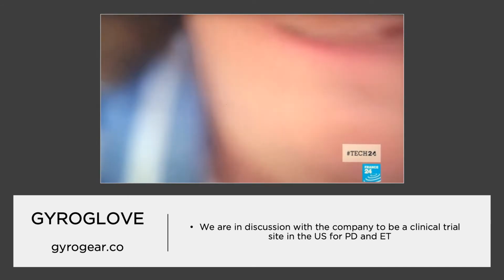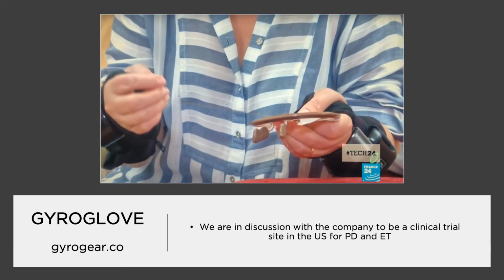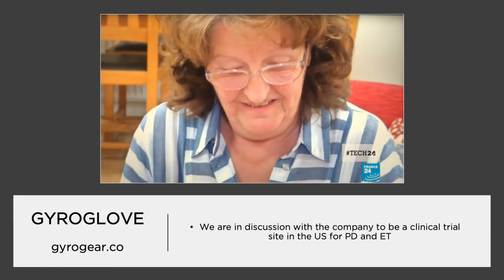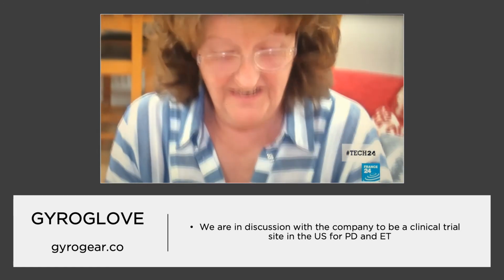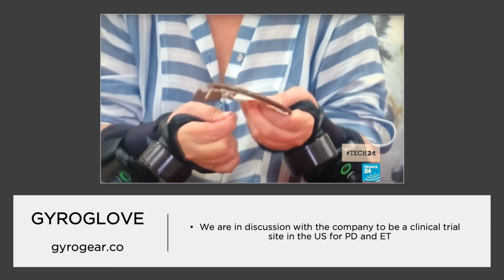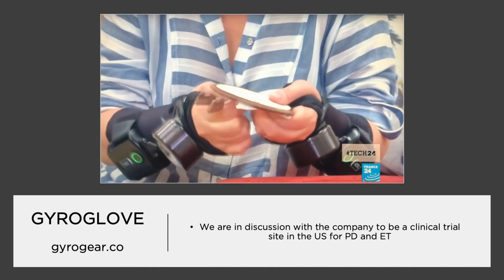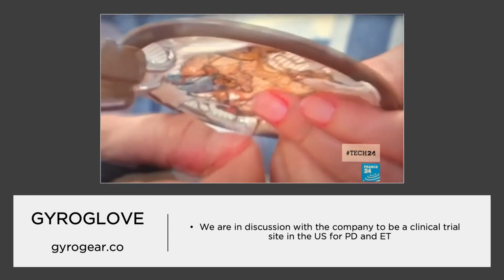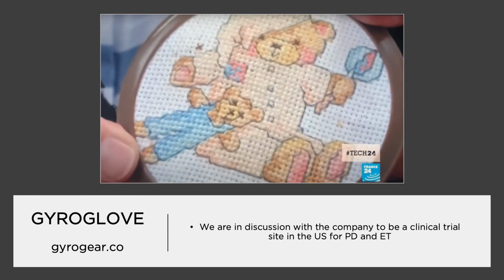Oh, wow! Patients report that wearing the Gyro Glove is like plunging your hand into thick syrup, where movement is both free and slow. Yeah. I haven't been able to do cross-stitch since I got the damn thing. The product could help an estimated 200 million people suffering from the same condition as Sue.